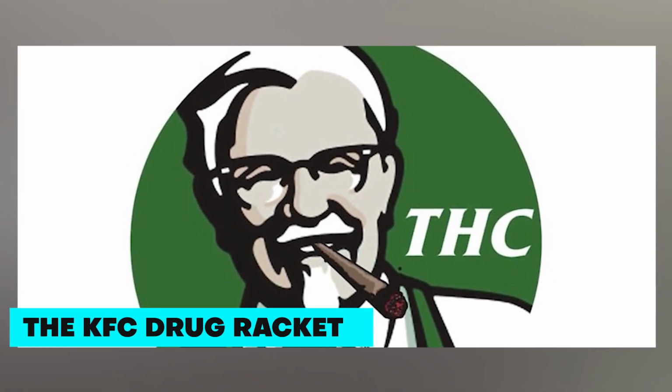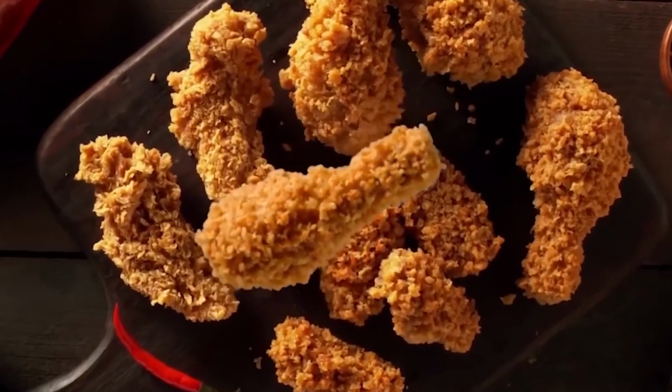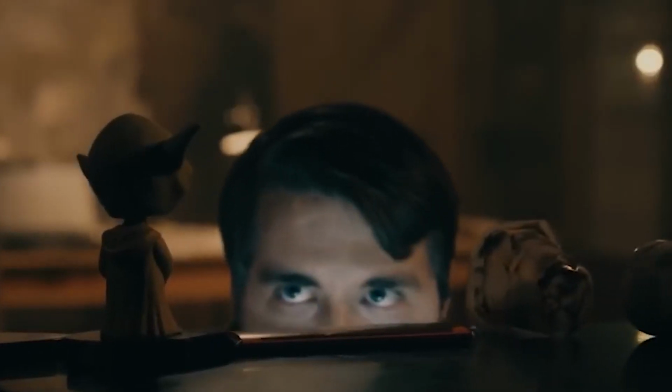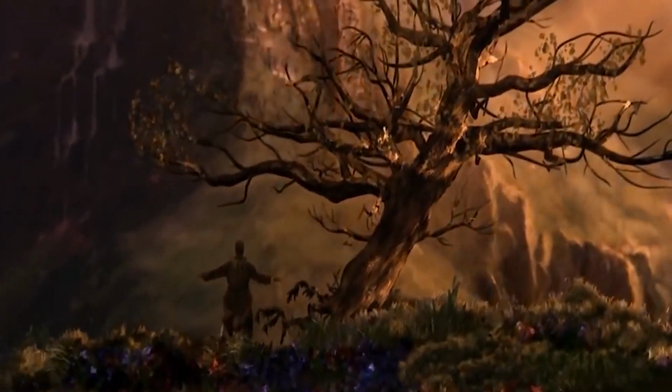The KFC drug racket. KFC may be everything that is crispy and tasty, but nobody will ever relate it with being a channel for the smuggling of illegal substances. That reads more like a plot Hollywood could consider for its upcoming production. But this one is a factual story, unlike all other fictional tales. Yes, it is true that we live in a world where all improbable things are either already true or about to become true.